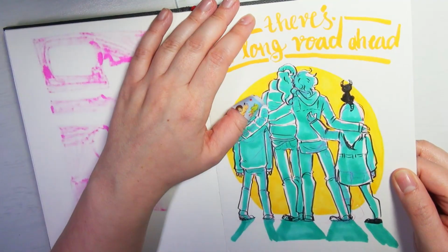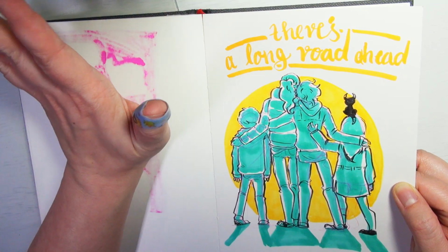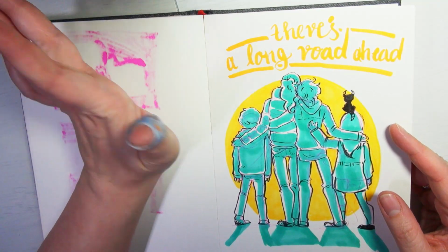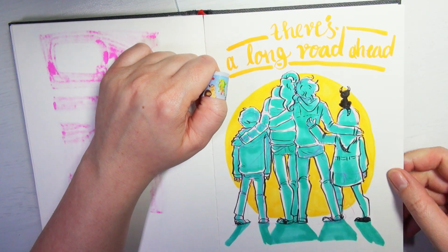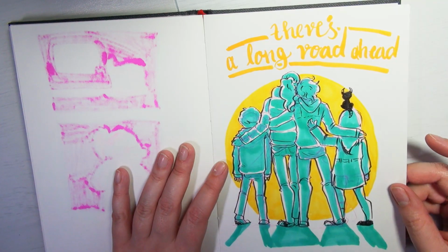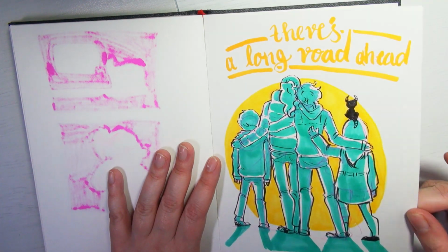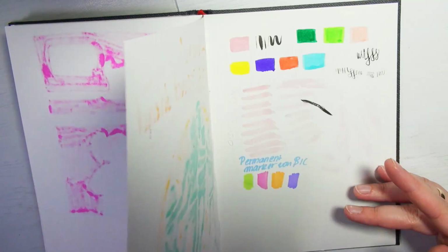So we have a long road ahead, right? The journey isn't over here, so we can always improve and strive to get better if we practice on a daily basis. This is the lesson I want to take from this book: nothing can ever be perfect, and not every drawing can be a masterpiece, and not every sketchbook can be a masterpiece, and this is why it's a sketchbook. But I really like to do these illustrations in my sketchbook.